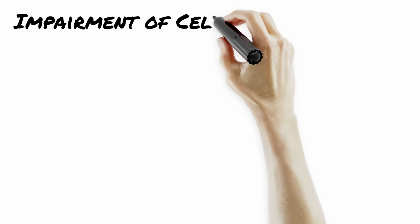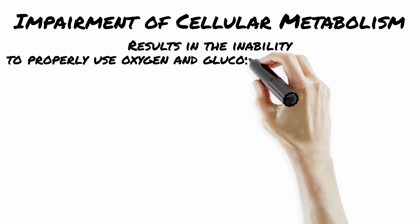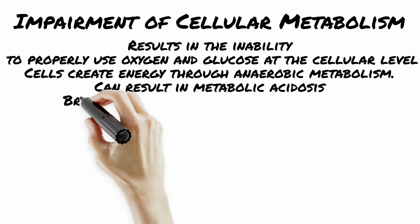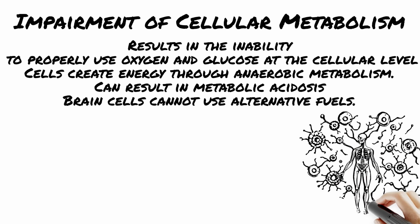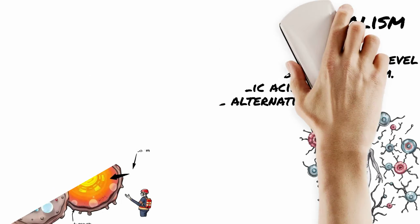When the body can't use oxygen and glucose properly, cells are forced into anaerobic metabolism, creating energy inefficiently and producing lactic acid, leading to metabolic acidosis. The brain, unlike other organs, can't switch to alternative fuels, making oxygen loss quickly life-threatening. This is why rapid EMT intervention is critical.